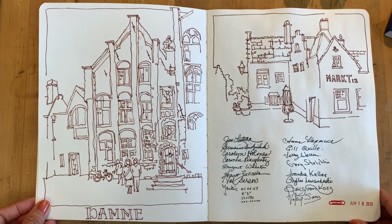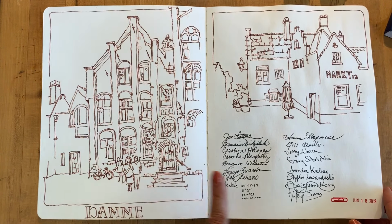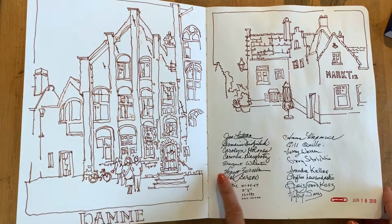First day out, we go to Damme, lovely little town. Two sketches I did that day. I ended up having everybody in the workshop from the first week sign that sketch.